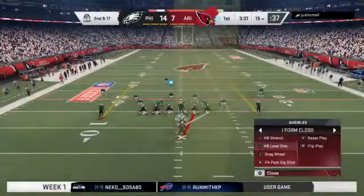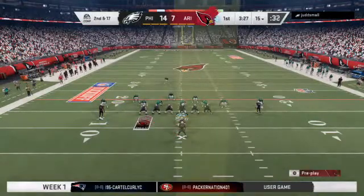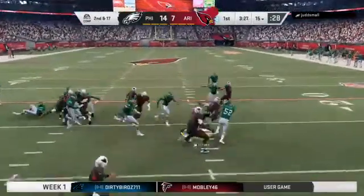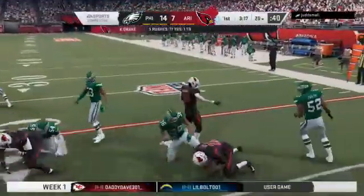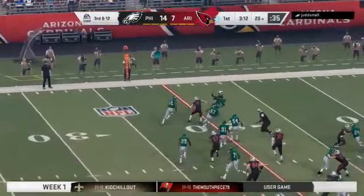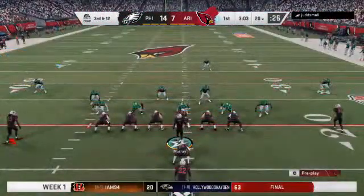Clock rolling as we hit the midway point of this first quarter. Watch the shift. On 2nd down, it's Drake. And from the 15, they're able to work this up to the 20 for a pickup of a handful. All right, Brad, I know we're in the early going here, but those kind of runs, they're going to open up a world of opportunities for this offense going forward.